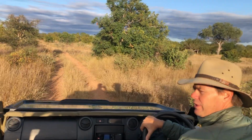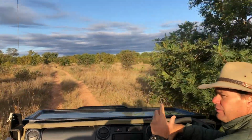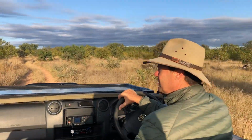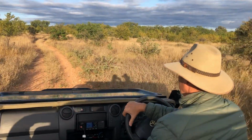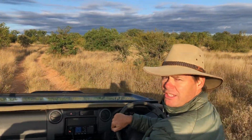Decided to go for a drive this morning. See the clouds over there? It's creating this beautiful light. There's a lovely ambiance at the moment. Let's get out there and see what the bush has to offer this morning.